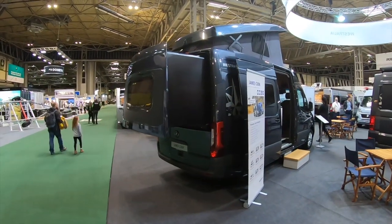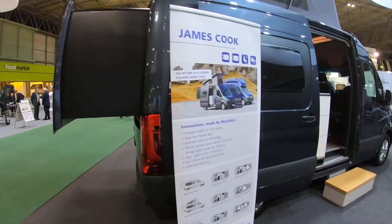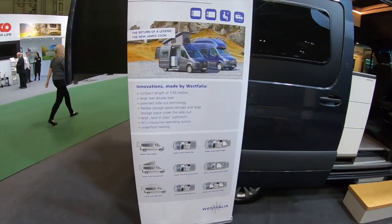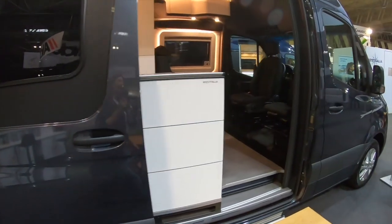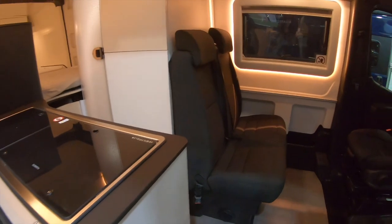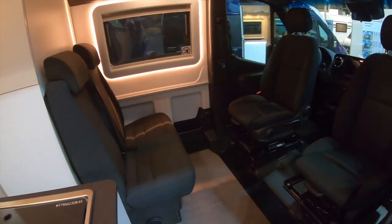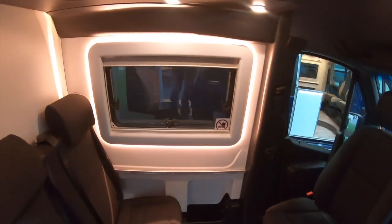I have never seen a camper van with a slide out before. This is James Cook, 5.9 metres with a full length rear bed. That's amazing. So, sorry, let me see that. So you've got full 4 seat belts, decent headroom.